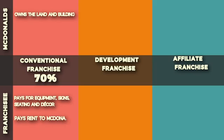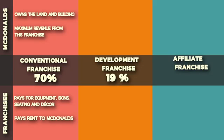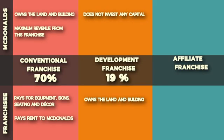In this case, the franchisee pays rent to McDonald's, and this is the part from which McDonald's gets most of its revenue. Under a development license arrangement, the second most popular ownership structure with 5,529 franchise restaurants, licensees provide capital for the entire business, including the real estate. McDonald's does not invest any capital under a development license agreement.